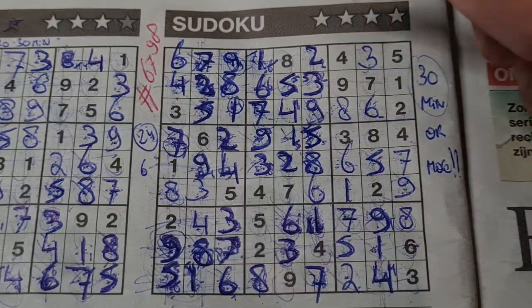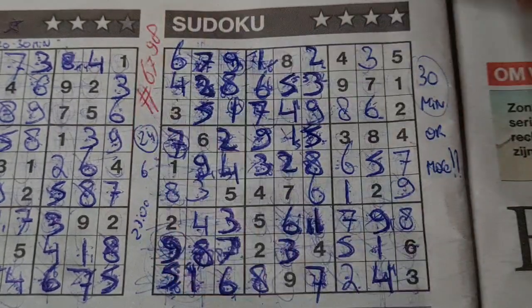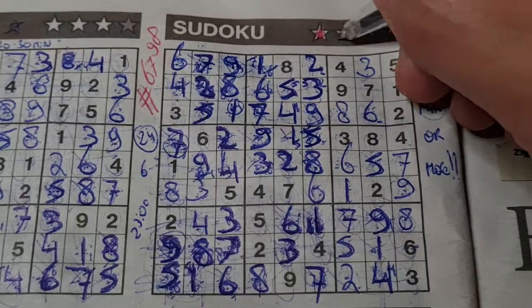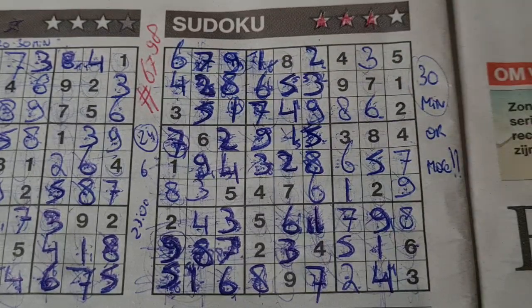Finished in 23 minutes. Well, let me give this 3 stars. Not faster than 20 minutes, but we solved it again. And I like this one. Yes, this one is a complicated 4 stars puzzle. I really do think so.